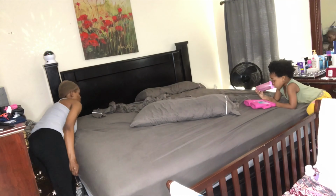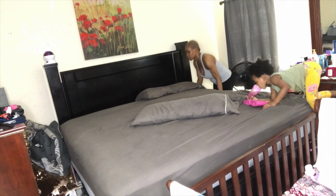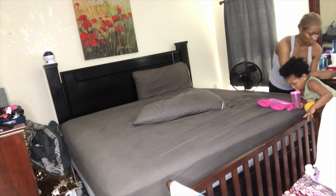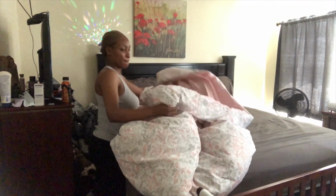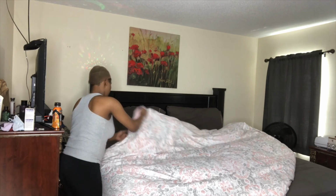So I'm just going to go ahead and make the bed. And as you can see, my toddler is on the bed because she's so clingy. She doesn't want to leave me, not one bit. So I'm straightening the bed and she's still on it. I'm just going to go ahead, do the bed, and then finish up the rest.